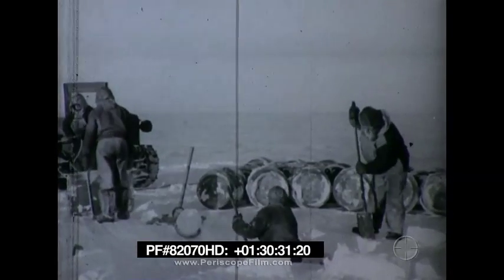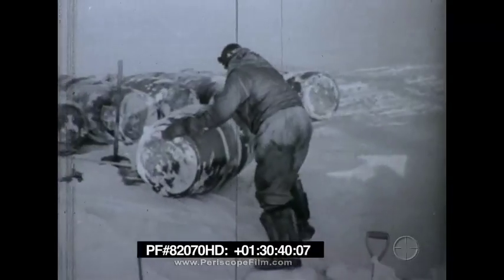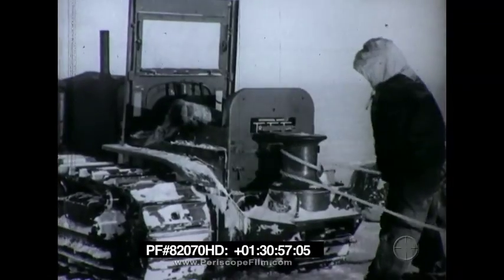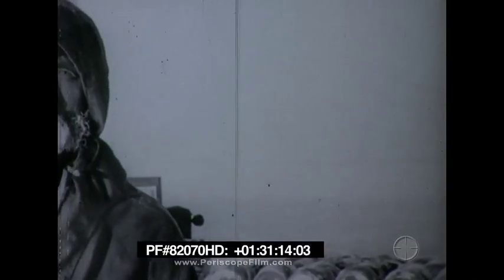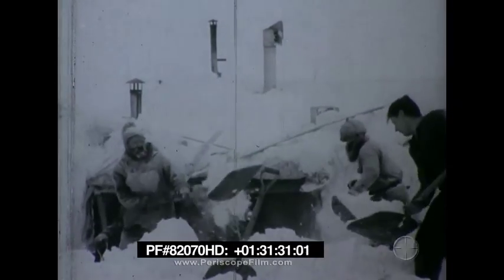Digging out barrels of fuel with the thermometer at 66 degrees below 0 Fahrenheit. Notice these men's faces after working in this temperature for about 4 hours. The garage was always covered with snow and had to be continuously shoveled out.